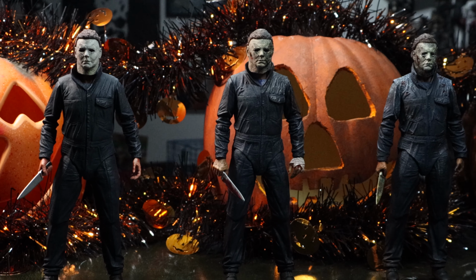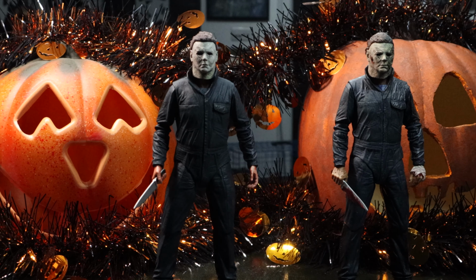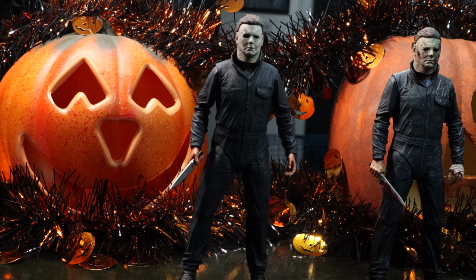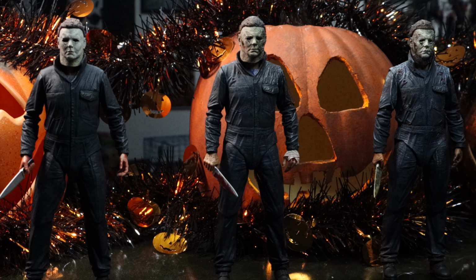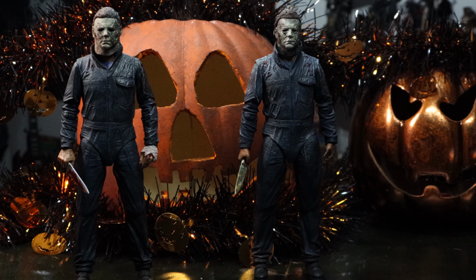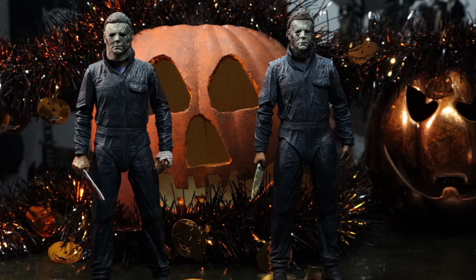Don't make me choose between the Neca Ultimate 2018 Michael Myers figure, the Neca Ultimate Halloween Kills Michael Myers figure, and the Neca Ultimate Halloween Ends Michael Myers figure.